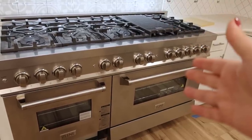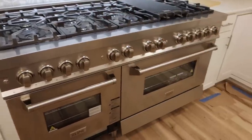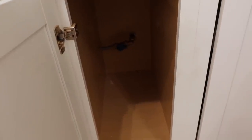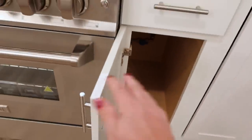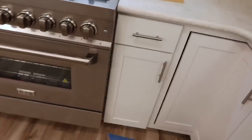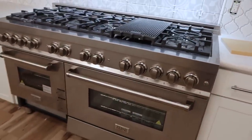So I sent them pictures of it, and, you know, super great. They came back out today and they installed the valve. Of course, I've got a sweep and stuff again in here, but the valve is now in this cabinet. This cabinet, they had already come through anyway with the line, so it just made sense to put the valve there. Anyway, okay, yay, stove things.